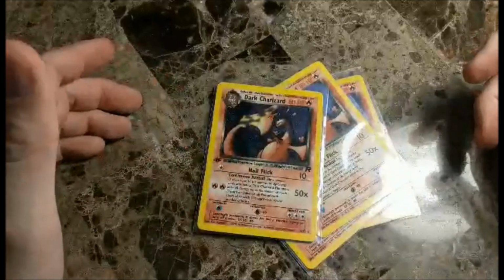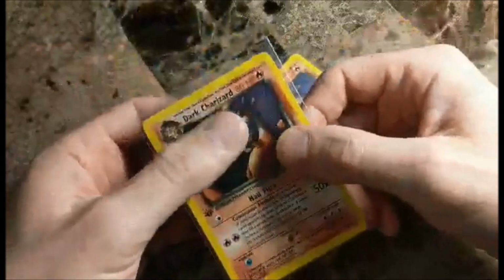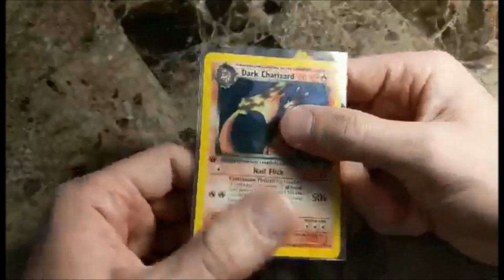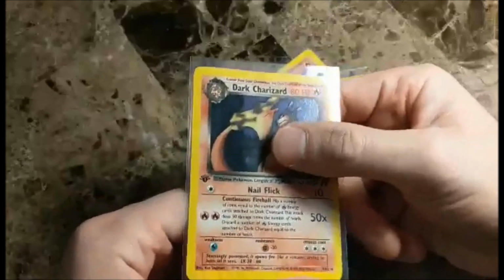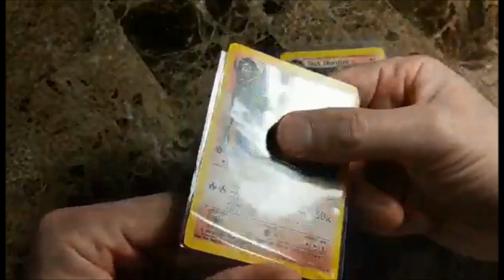Alright, I got them out of the top loaders, and I had them taped at the top just so the cards wouldn't slide out of the top loaders. I've had that happen before and cards get damaged. So I was very happy that he did that, even though it does take a little bit of extra time to get them out of there.